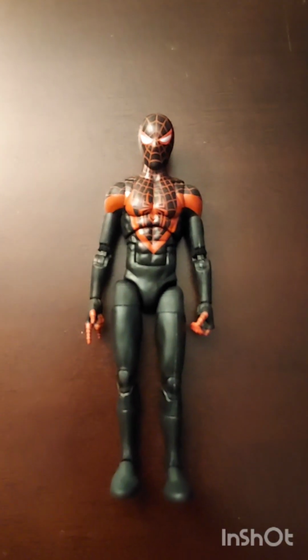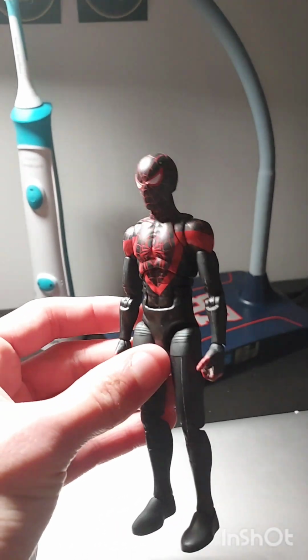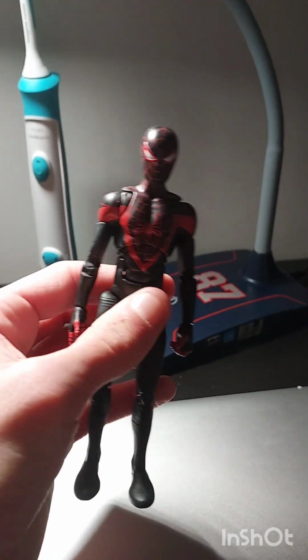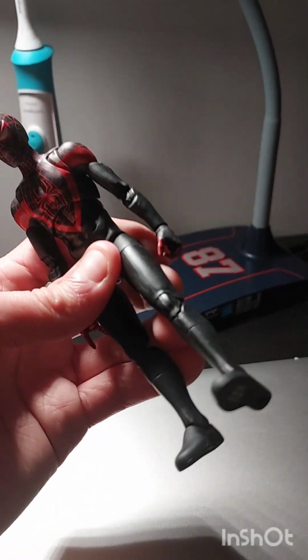I was pleasantly surprised. At number 3, I have the Marvel Legends Ultimate Spider-Man Miles Morales. Now, this figure is very cool. This is my favorite Spider-Man figure I own, and honestly, it was one of my best purchases of the year. The articulation is so well done on this figure.